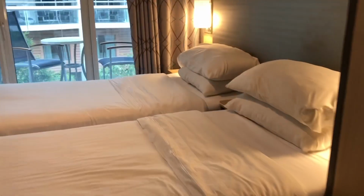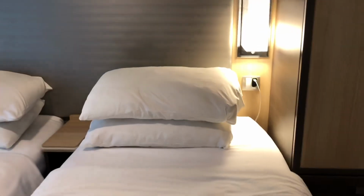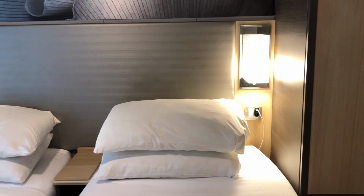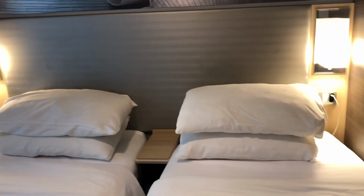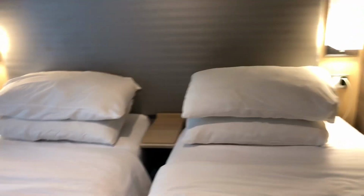And we have the bed split here, and there actually is a little bit of space between them, which is nice. The only problem with this setup is they only put one plug over here. So if you're split like we are, one person gets a plug, the other person doesn't. And also the person on this side has to be careful of the light above their head. Yep. I have whacked my head before.